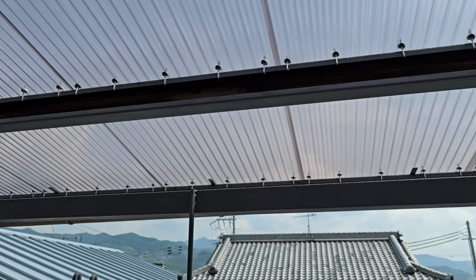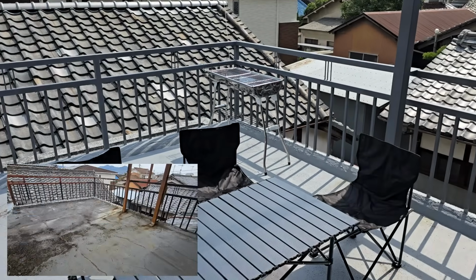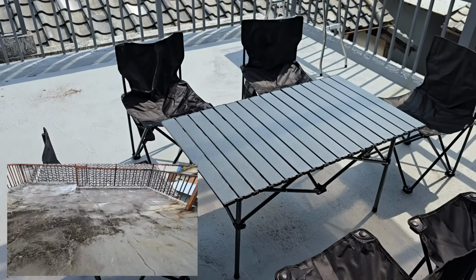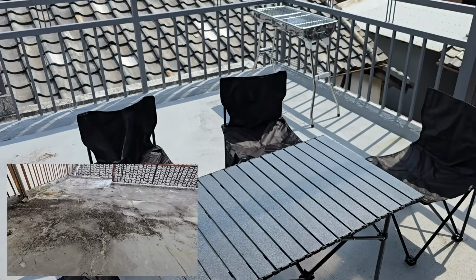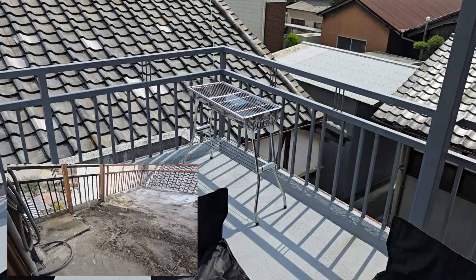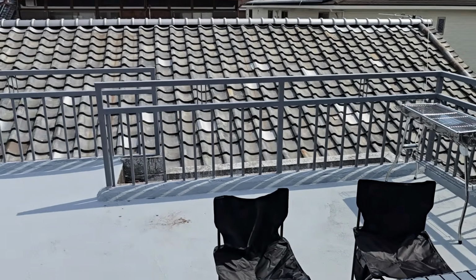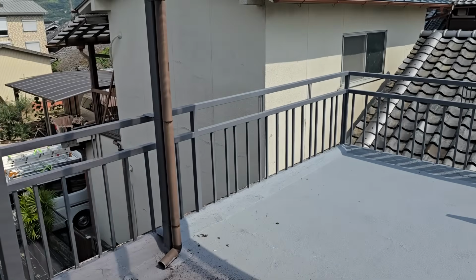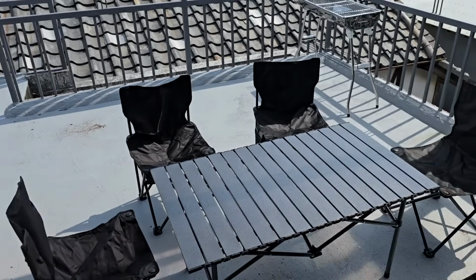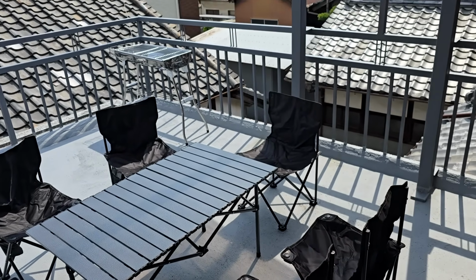So here is my completed awning and my completed balcony. Picked up this little camping outdoor set, which I can also use for camping, and a little stainless coal-fired barbecue, all ready for when it is a bit less hot. So ironically, summer is about the last time you want to be having a barbecue outside in Japan.